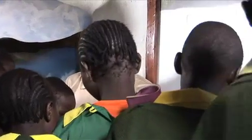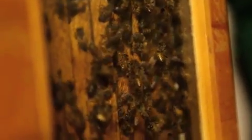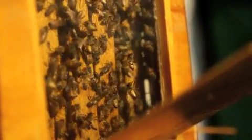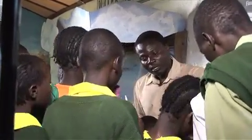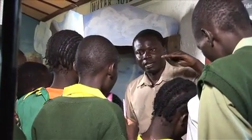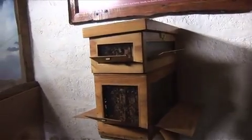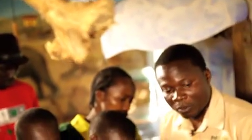Ukiangalia huku chini, this lower box here, hapa ndio queen anakaa. And then huku juu ndio sasa tunaanza tunapata wengine, like you can see the worker bees hapa wako kazini, hapa wanaendelea kufanya kazi, trying to raise the young ones, alafu tunaona wako in the process of making the honey, si ndio? So hii ikijaa, tunaweza ongeza ingine hapa. So this kind of hive, unapata ni rahisi, population ya nyuki hapa ikizidi, we just remove the lid, tunaongeza nyingine, and then we add another one and another one, mpaka inaweza kuwa mrefu.